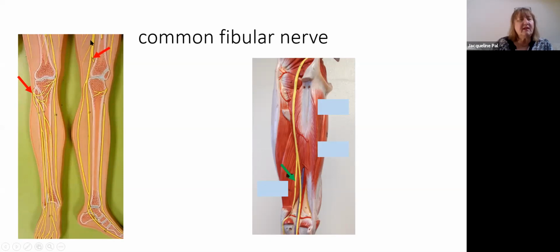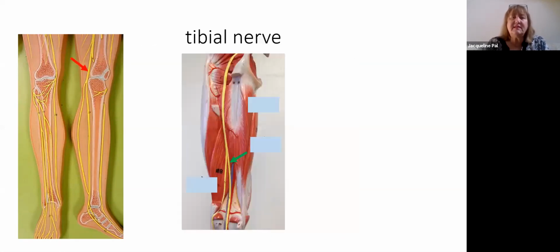On this left leg of this nerve model, the leg has been externally rotated so that you can see the branch disappearing behind the bones of the leg. And the other branch of the sciatic nerve is the tibial nerve. And the tibial nerve goes through the popliteal fossa and then stays on the medial aspect of the leg. So that's it for the 4 plexuses plus all these spinal nerves, with one exception.